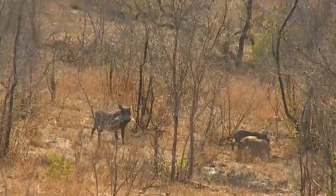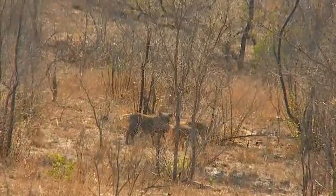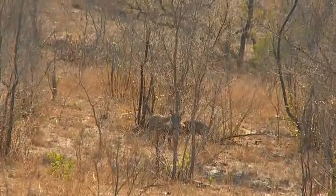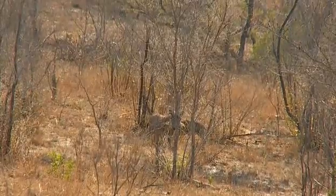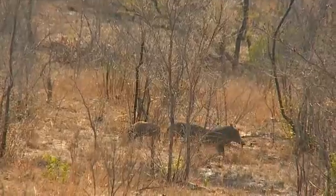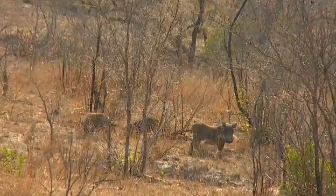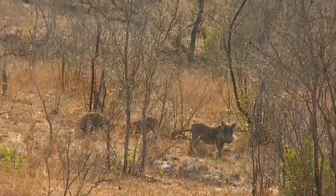And it's a young female with two young, probably around 6 months old little piglets. It's hard to tell at this distance. I can't see any tusks forming. They usually form them at about 6 to 7 months of age. You start to see them poking through.